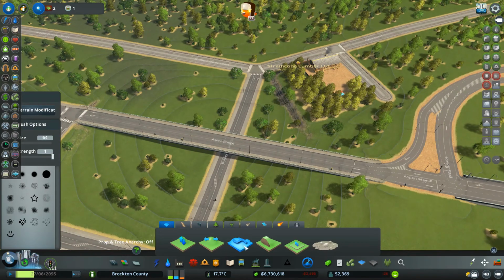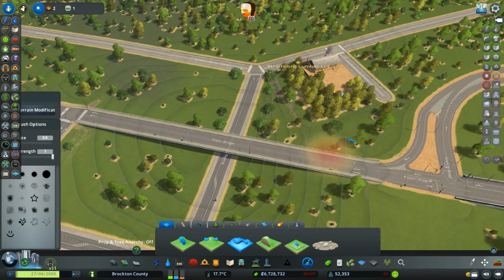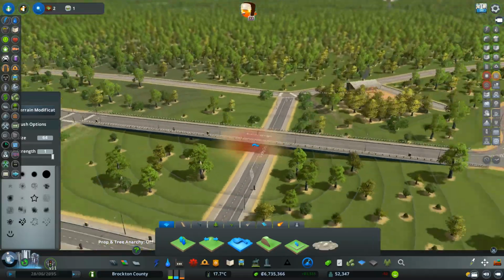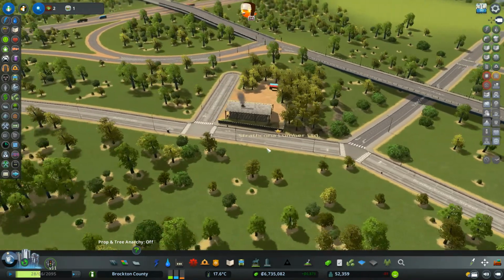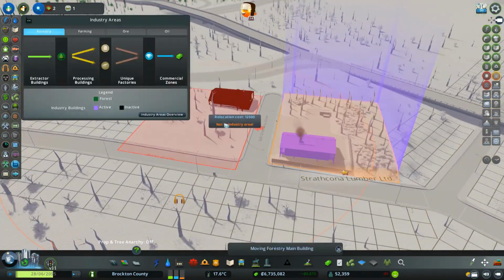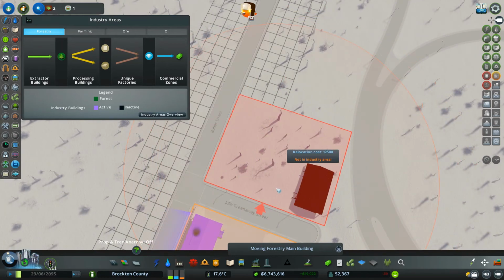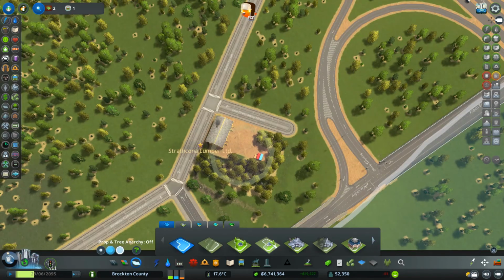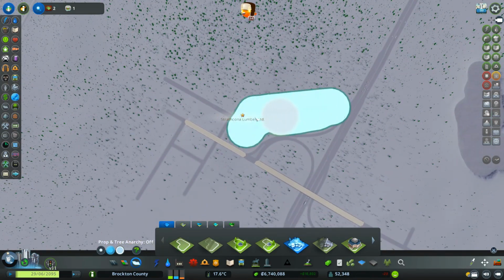And this is on a bit of a hill here, so I forgot about that. So let's just try to smooth that out a little bit. Yeah, very nice. Okay, so we got that in place, and oh, you know what? Let's just move it over here. Not an industry area. Well, that would help if I actually remembered to move Strathcona Lumber out this way.